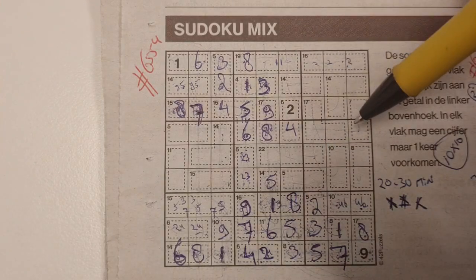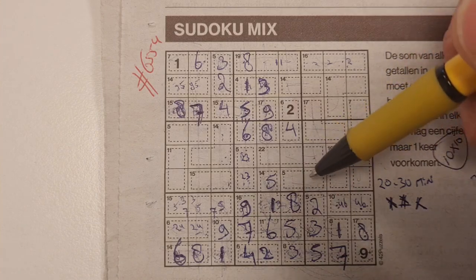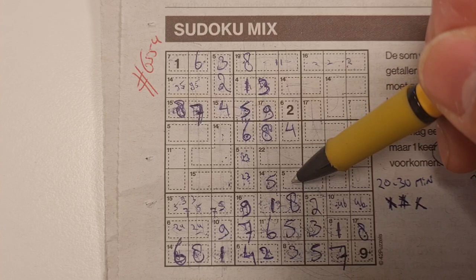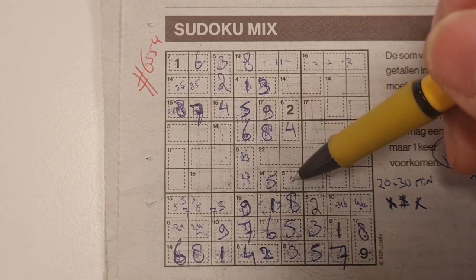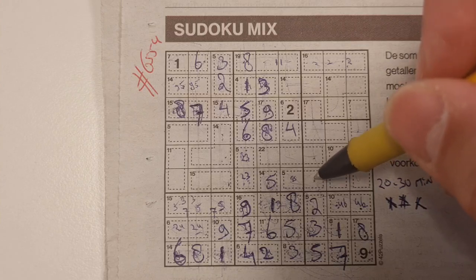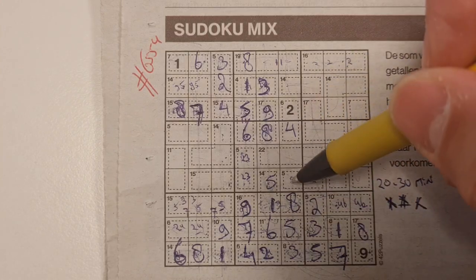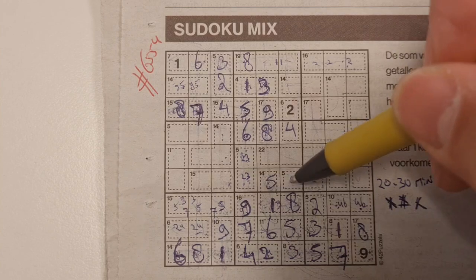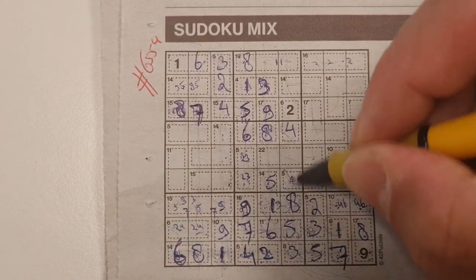All right. Well, we have a box of 5 again. I cannot place the 2 here, because we have a 2 in this column, so no 2 there. And I cannot place the 2 there, because we have a 2 in this column, so no 2 there. So the combination 2 and a 3 is not possible. So it should be the 1 and a 4. We have a 4 in this big square, so no 4 there. 4 should be here and a 1 goes there.